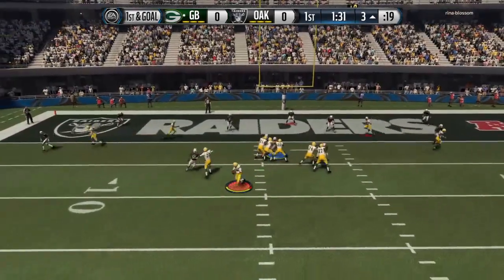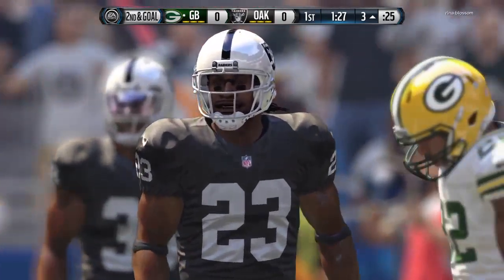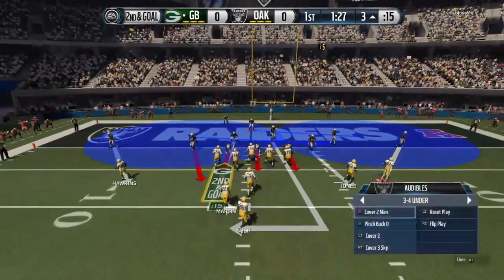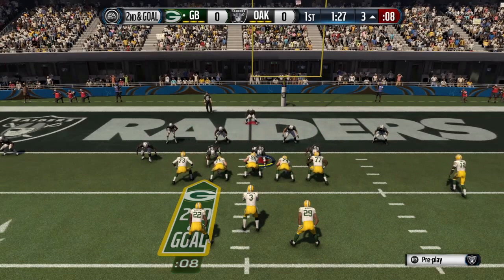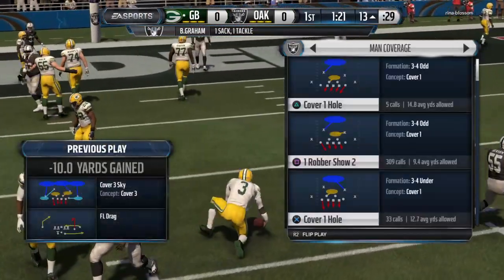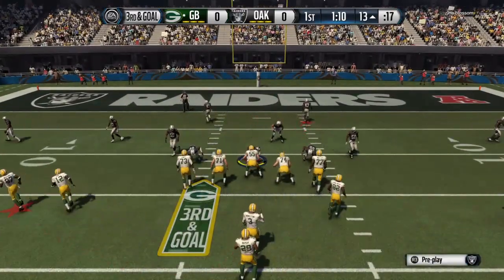First and goal from the 3. Got hit on release. Second down following that incompletion. The sack. Well, this is about as bad as it gets for a quarterback in a situation like this. You're near the goal line, and they give you a chance to throw the football, and you take a sack. Oh, my gosh. I wouldn't want to be him in that film session tomorrow.